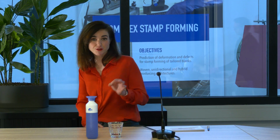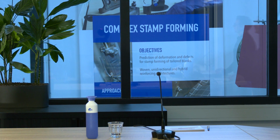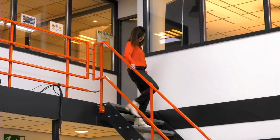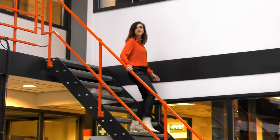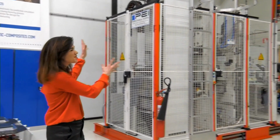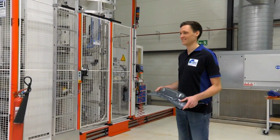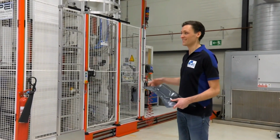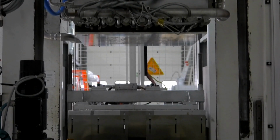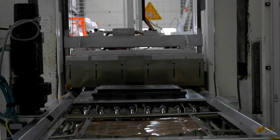First of all, please come along with me because I want to introduce you to one of our stars today. Hey, Dennis. Hi. This is the real star of the show, right? What does it do? Yes, this is the press, and this makes it all possible. It's a fully automated press, similar to what the industry uses for stamp forming.